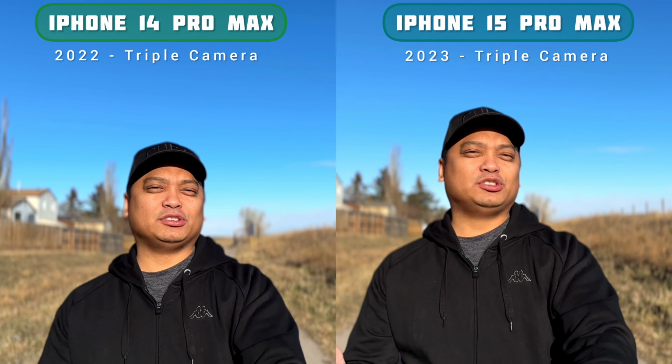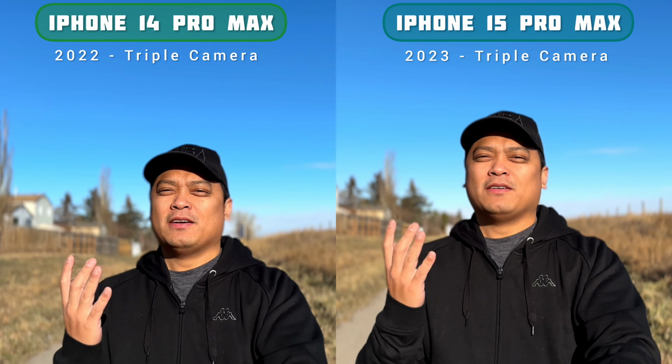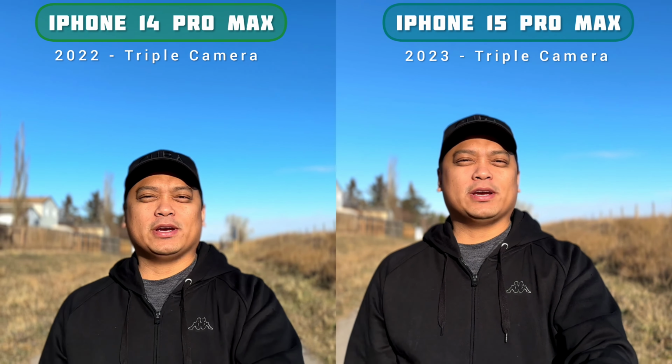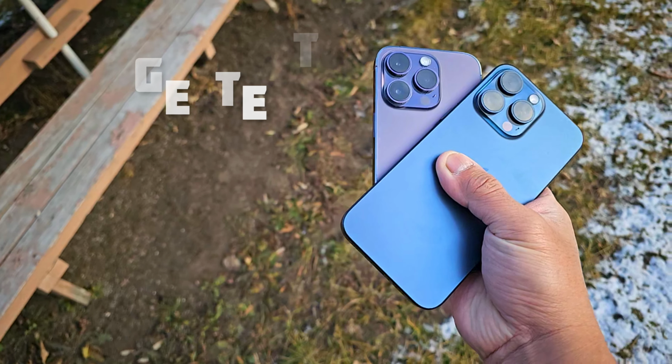This is the ultimate camera showdown of iPhone 14 Pro Max versus iPhone 15 Pro Max. A year difference. Is it time to upgrade? Let's go to work.